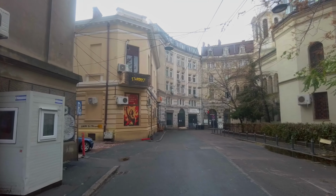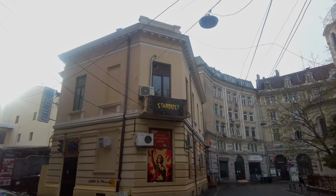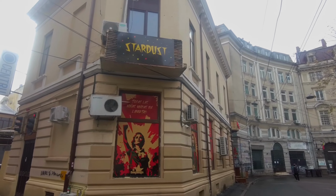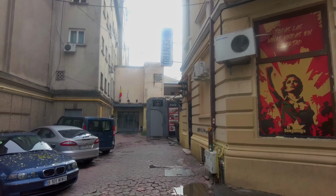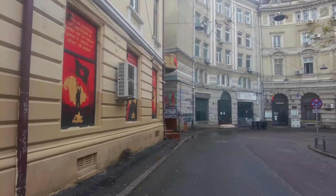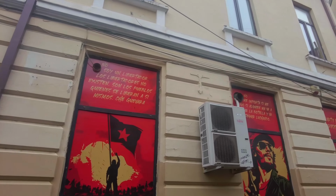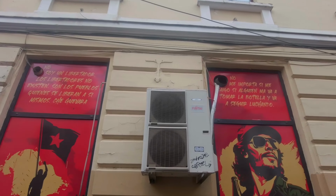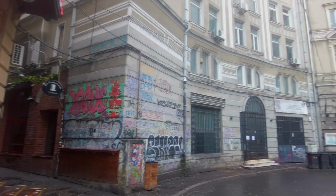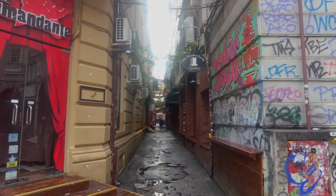Take a look and see what we've got down here. Stardust. Todas las niñas unidas en libertad. Huh, it's in Spanish. El comandante. What we've noticed is actually Romanian has a lot of similarities to... it's all in Spanish. It's all about freedom. Party para la resistencia. But they're selling freedom as a party. This is a nice little street. Beautiful.